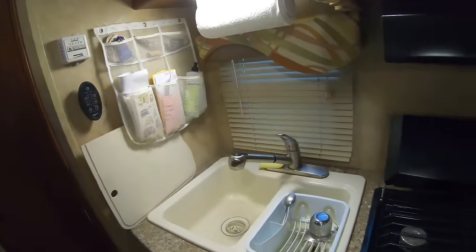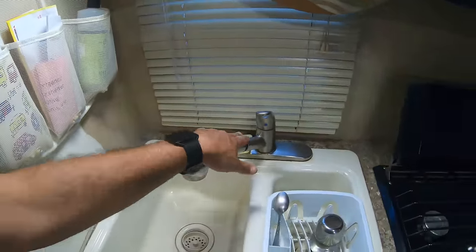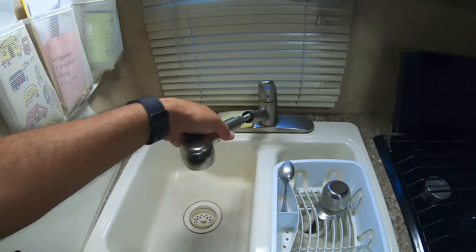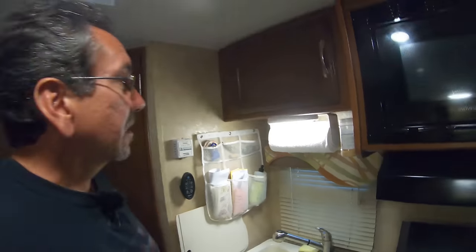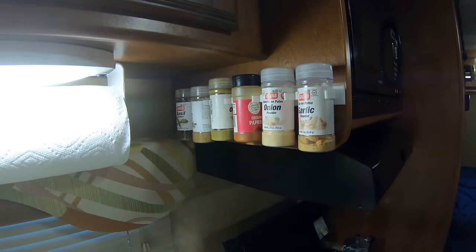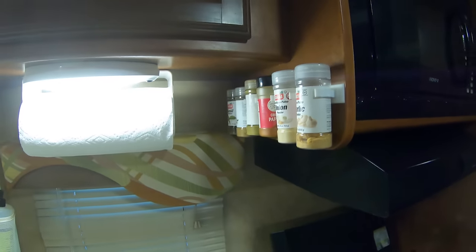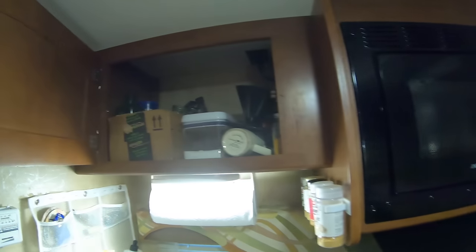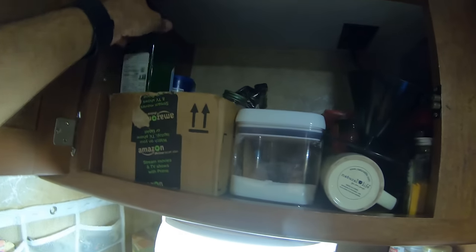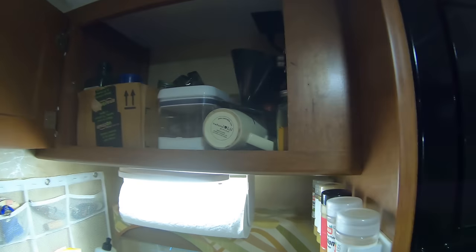This is our sink here. Very nice. It's a double sink. You get this faucet that's very nice because sometimes you need to move it around. This spice rack I added, I bought it on Amazon. It's very nice because they don't occupy any space, and you have all your spices handy. Up here I have more stuff: my coffee and sugar, some oil, salt and pepper, and some condiments.